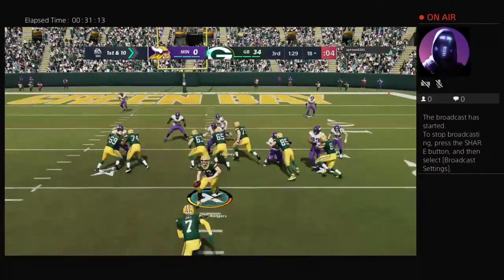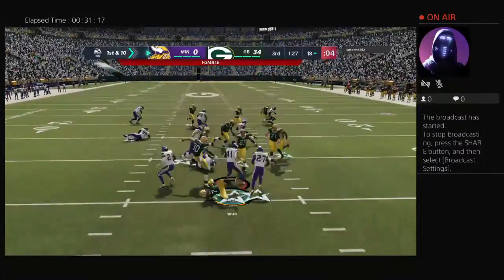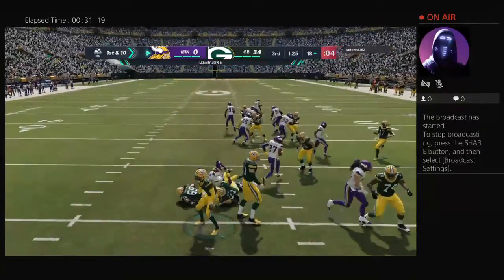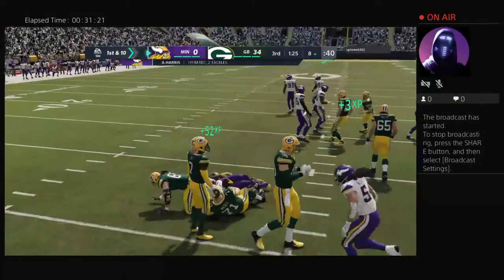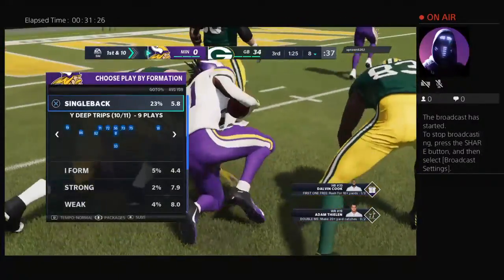And they'll keep on the ground with Jones. Now Jones is hit. He lost the football. And the Vikings pick up the football. And a big turnover there as his guys will get the football back.